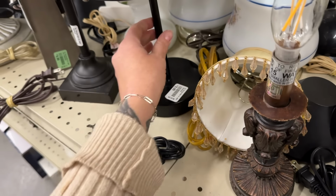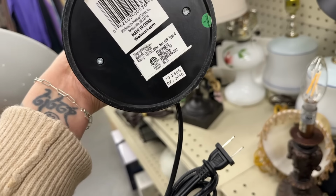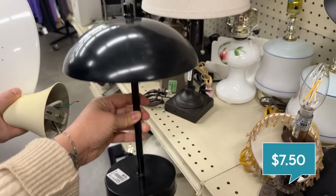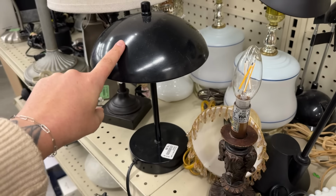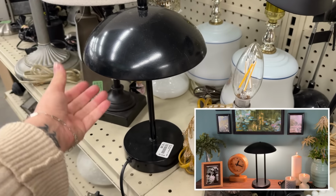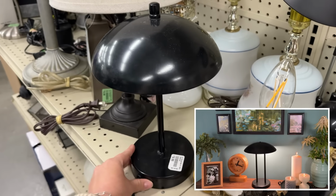So I know this is probably new, but I kind of think it's adorable. Walmart. That's pretty cute. It's 25% off, so it's $7.50. Gonna pass because it's new, but that would look really adorable styled up. I actually had a similar one that had two rods going down it in my sister's bedroom when I did her makeover.